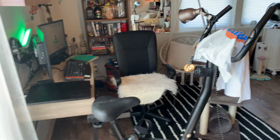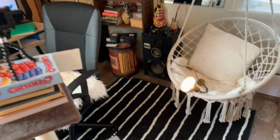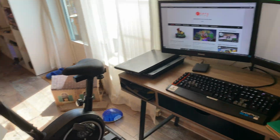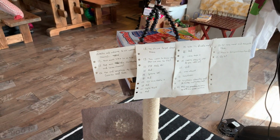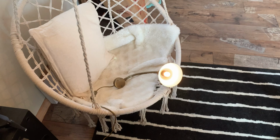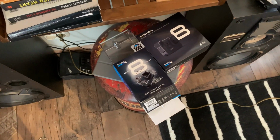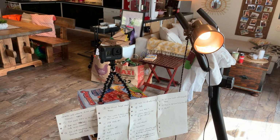So this is the behind the scenes of the trailer making today for the YouTube channel. And some lighting, camera, manuscript, another lighting. Here we have some gear we're gonna show in the trailer. Yeah, so that's the behind the scenes.